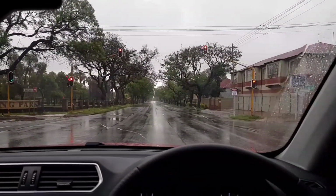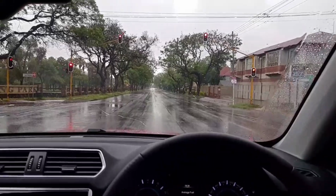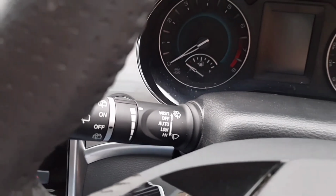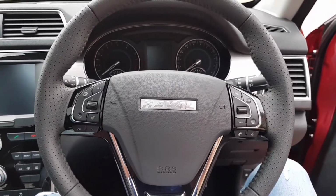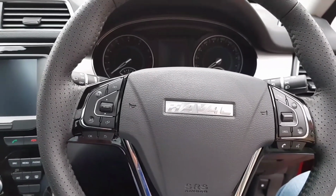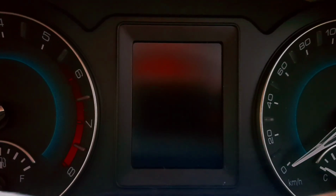Right there. That's how it does the click. Okay, so now when we go to the controls again, you will see that there's an OK button and cancel and so on. It's to control the small screen there in the middle of the speedometer and the rev counter. And then in the screen there, let's see what it has for us.